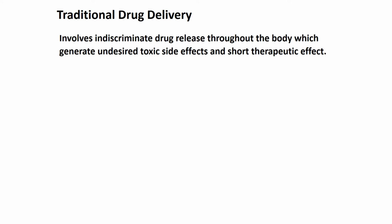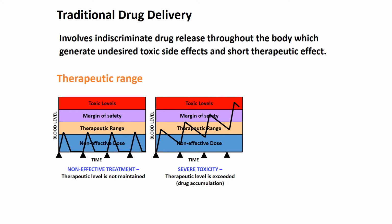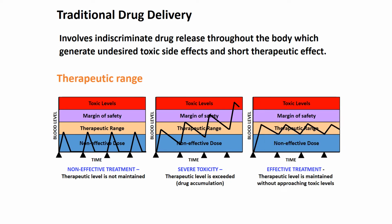The problem with the traditional drug delivery system is that it involves indiscriminate drug release throughout the body that generates undesired toxic side effects and has a short therapeutic effect. If the level of the drug remains below the therapeutic range in the blood, it is non-effective. But if the level of the drug is above the therapeutic range, the drug becomes toxic to the body. So, for effective treatment, it is essential that the level of the drug remains in the therapeutic range so that toxic levels are not reached.